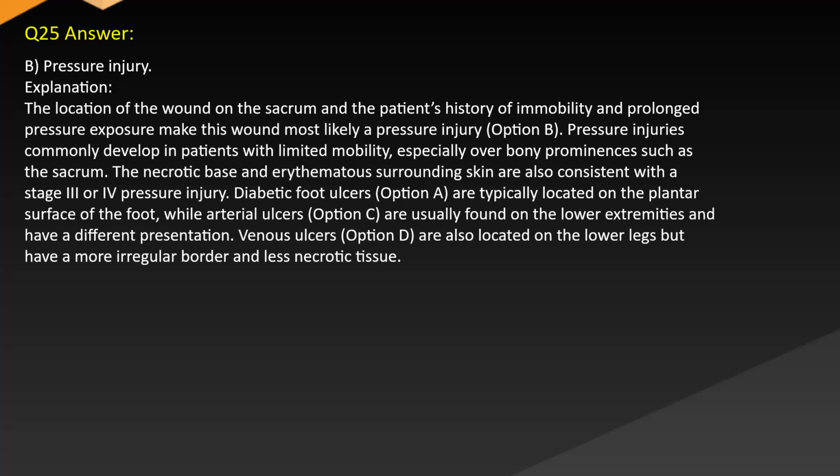Diabetic ulcers, option A, are typically located on the plantar surface of the foot, while arterial ulcers, option C, are usually found on the lower extremities and have a different presentation. Venous ulcers, option D, are also located on the lower legs, but have a more irregular border and less necrotic tissue.